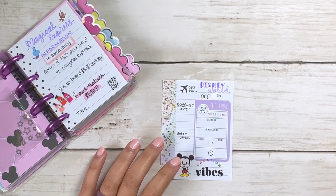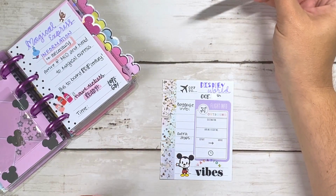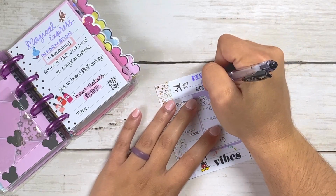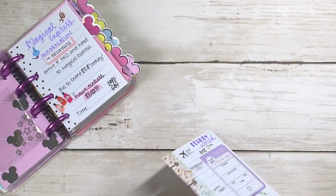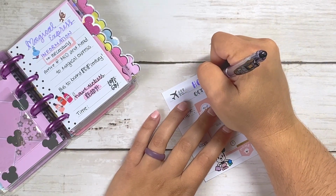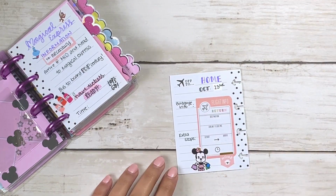And guys, I do not even remember which pen I used, but I'm going to go in with my Sarasa and hopefully it looks similar. So we are leaving on the 17th this time. Can you believe it's only one day off from the original trip? That's crazy. And we're staying longer this time. We are staying until the 23rd. So we're just going to write that in there.